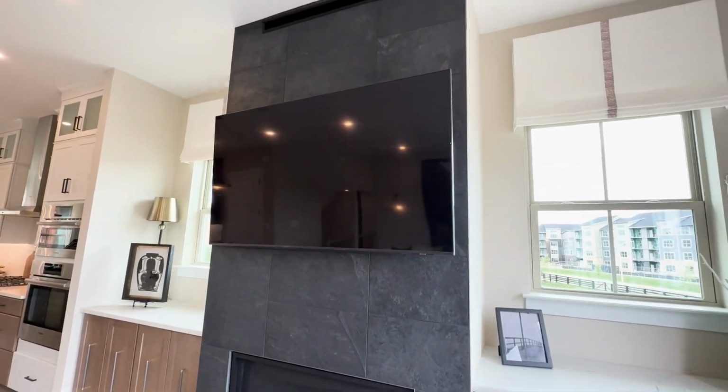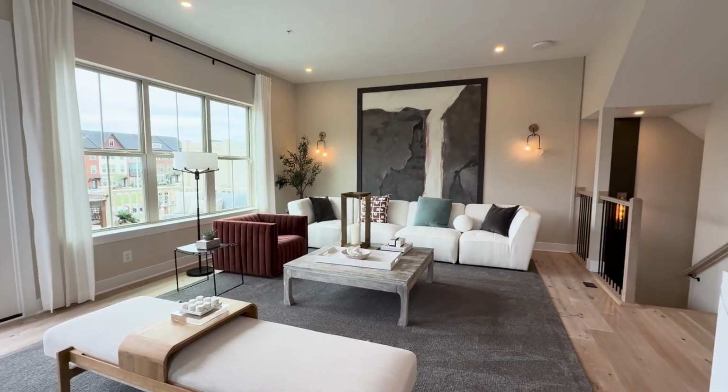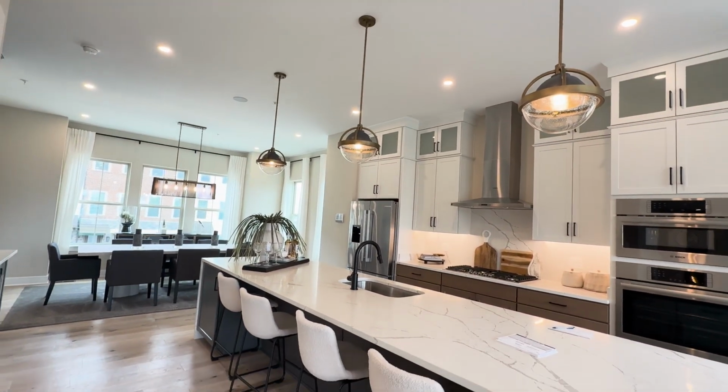Now I have seen an interior unit, not a model home, but a residential one that's for sale. And it didn't feel like they were losing any light. So I say that to say, if you choose to purchase one of these properties, but you don't get an end lot, you're not going to be lacking anything because it still feels this spacious, right?